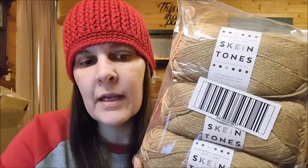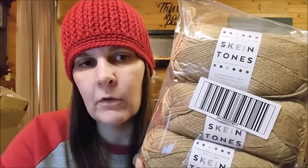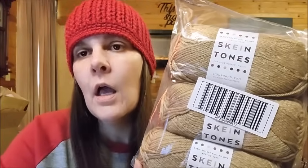I saw Lion Brand had some on clearance one time for $2, but it was just like 4 colors. Michaels has the whole palette, and it's $5.99, so $2 a ball. I mean, you can't beat it. If you don't know much about the Basic Stitch, it's a nice feeling 100% acrylic yarn, a value acrylic, but it feels nice. The yardage I think is like 197. No, 185. That's still not bad. Machine wash and dryable. So anyways, I think they had 12 colors.